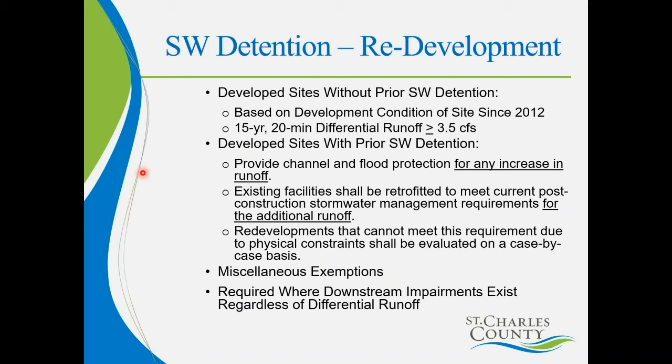On developed sites that already were required to have stormwater detention and do, the only channel and flood protection you'll have to provide is for any increase in the runoff. So we're not going to ask you to go back and update it for what was there previously. So you need to address any increase in the runoff, and the difference is going to be this extended detention, because you would have had the requirement for the 10-year flood protection detention previously. If you're going to use existing facilities to provide this detention, then you need to retrofit those facilities to meet our new stormwater management requirements.